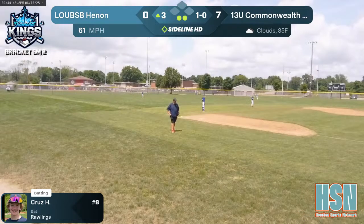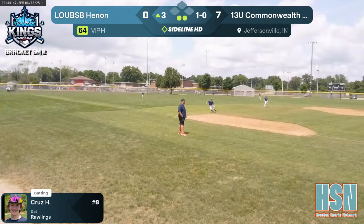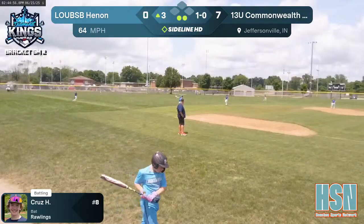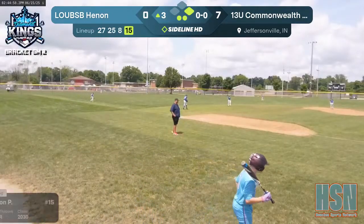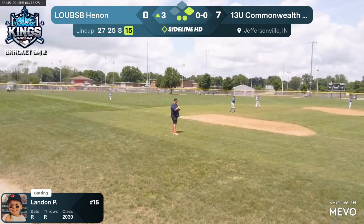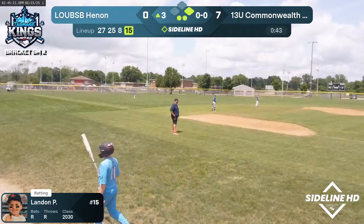Cruz Hester answers about his dad, Matt. My dad is happiest when I hit the ball. Fair ball. He gets a hit. This is a nice grounder on the left-hand side. Gets him on first. My dad always says, quit making excuses. Outside of baseball, I like watching UK games with my dad, and if my dad had a superpower, it would be teleporting because he's everywhere I am. Landon Pfeiffer up to bat.